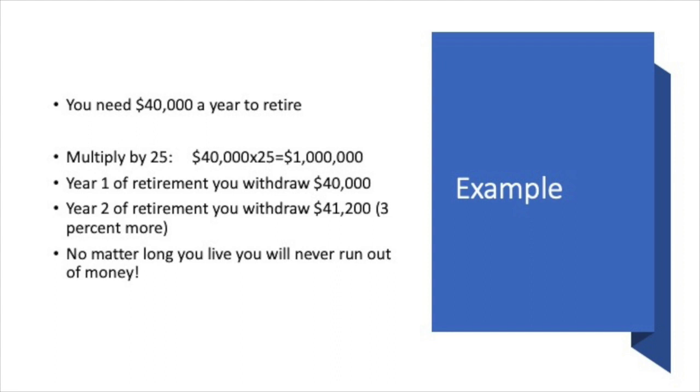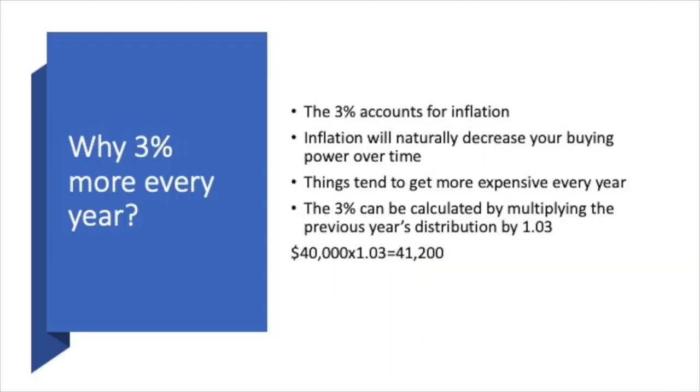As an example, if you need $40,000 a year to retire, you multiply that by 25, which gives you $1 million. So the first year that you're retired, you would be able to withdraw $40,000 because that's 4% of $1 million. And since the stock market goes up by about 7% on average, you can increase how much you withdraw by about 3% every year. So the second year, you would be able to withdraw $41,200.